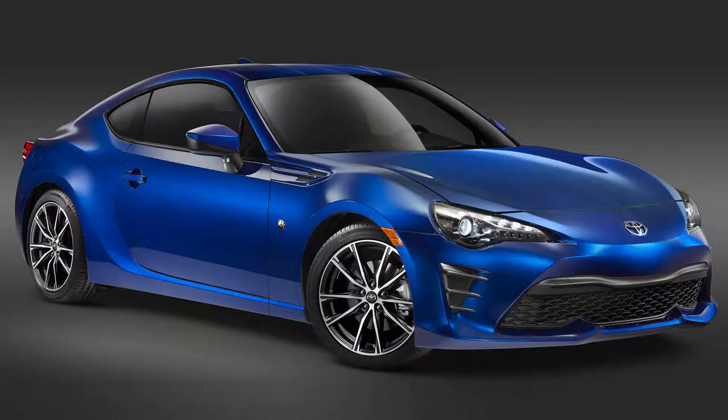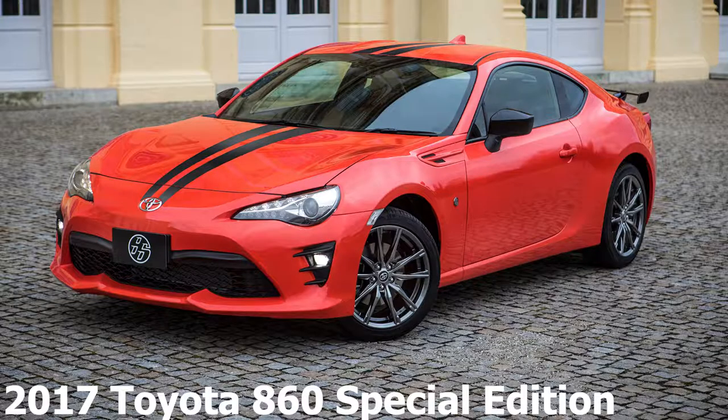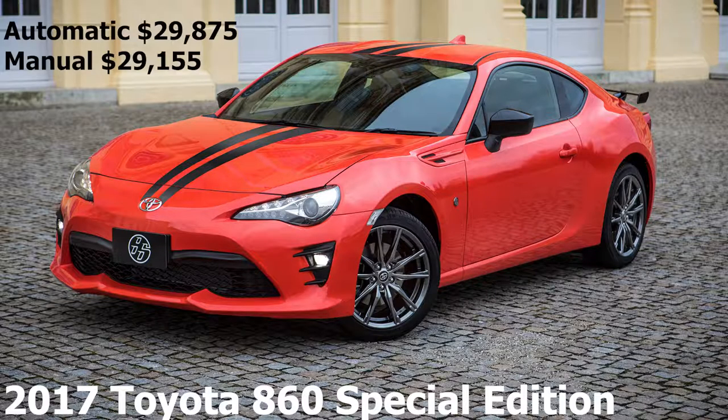Other than that, they do have standard little skirts and special bumpers to make it look a little meaner. Other than that, there isn't really anything special. It does have a special 86 badge on the front. That's about it. Those two cars are literally the same, the only difference is the transmission. Now the special editions: automatic starts at 30,000, manual starts at 29,000.